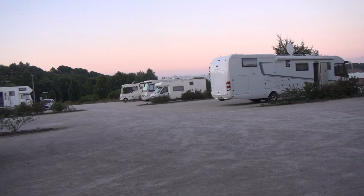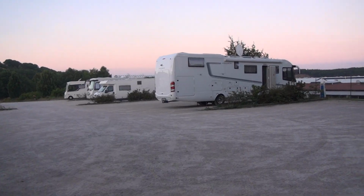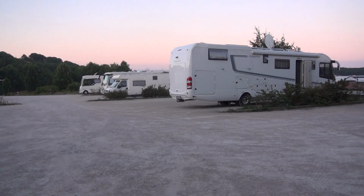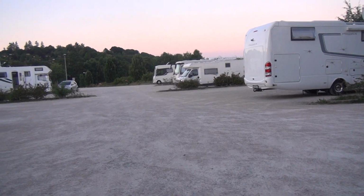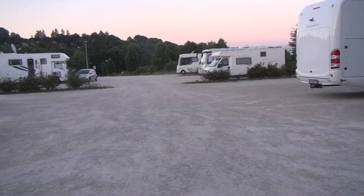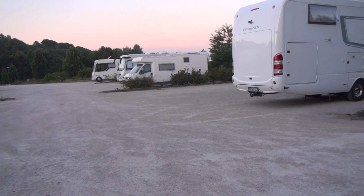I've just arrived here. This is Aschbach in northern Bavaria. It's now 9:30 in the evening of the 20th of June 2018. Lovely surroundings. And this is the stellplatz of Concorde, the manufacturer. To the right is Concorde and to the left is Phoenix. And we've got some Concordes and Phoenixes here.